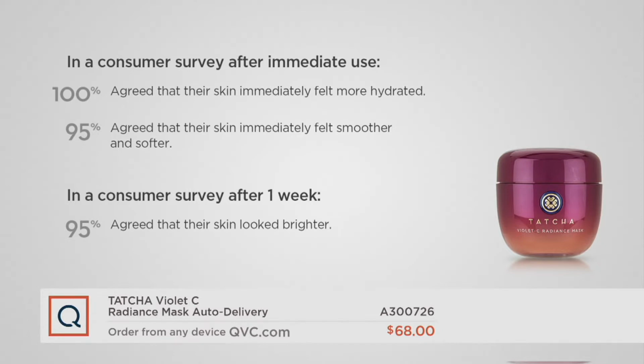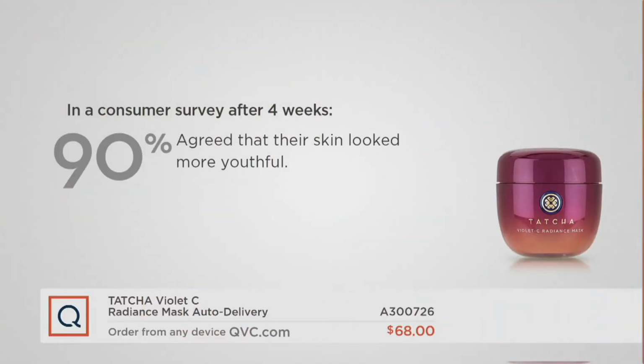That's 7 days. Personally, I notice an immediate difference. Me too. When I use it, I immediately see results. I do too. But then over time, look at this. That's right, over time. And this is after 4 weeks, 90% agreed that their skin looked more youthful. So we're talking youthful looking skin, hydrated skin, softer skin, brighter skin, and that's really just within anywhere from immediate, like 15 minutes later, all the way to 4 weeks. Imagine what's going to happen when you keep masking over time, right?